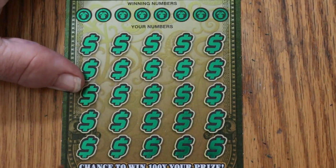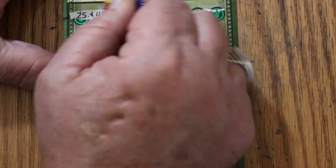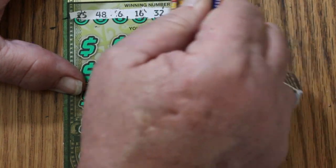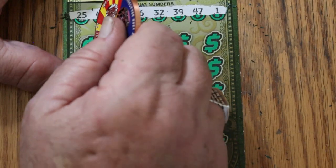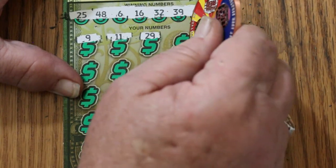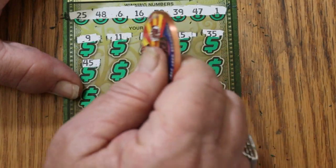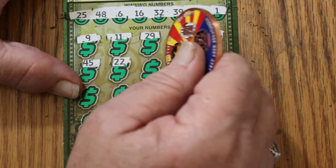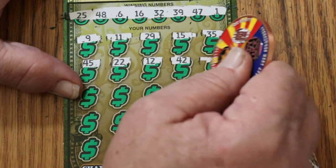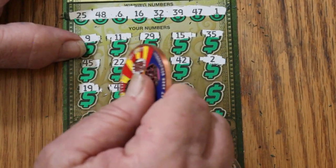Ticket number 8. 2 more to go. 25, 48, 6, 16, 32, 39, 47, and 1. Okay. 9, 11, 29, 15, 35. We can get a back-to-back maybe. 45, 22, 12, 42. Number 2, 19, 46.